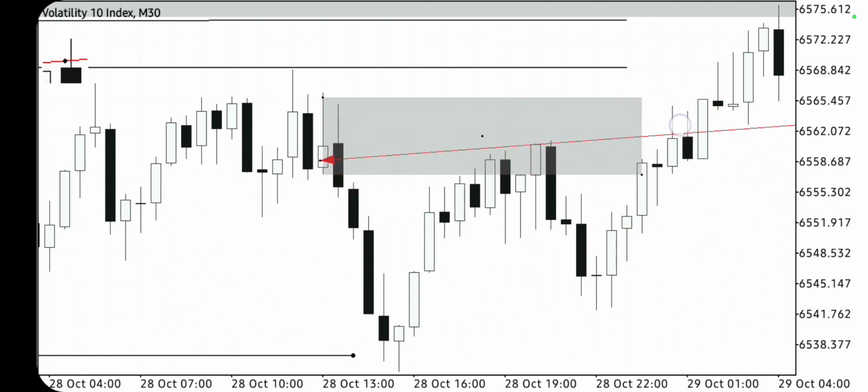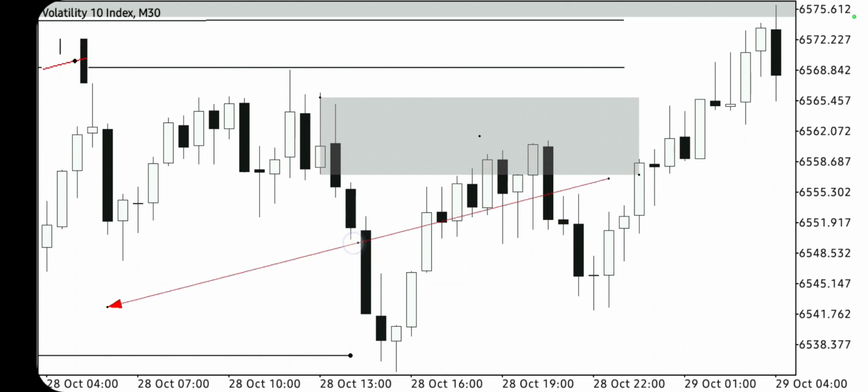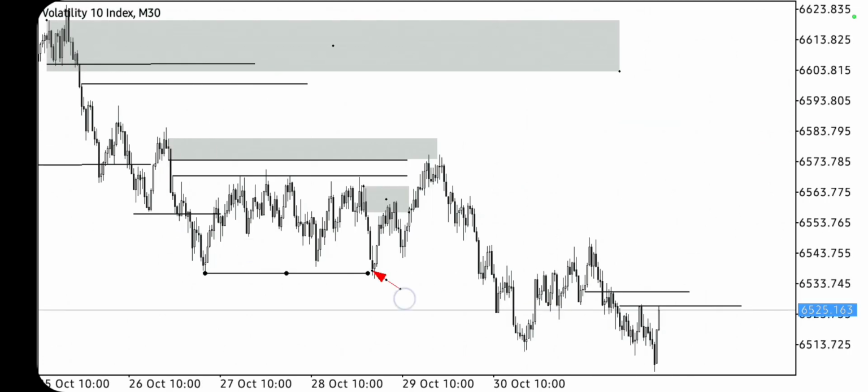Before the market even got there, you should have broken even. See the kind of move the market gave us. Even if you are targeting this particular low, the market would actually not stop you out. If you are targeting this low, whenever the market comes, it should just take out this low, then you are out of the market. But see what the market did.